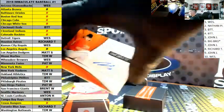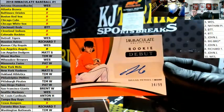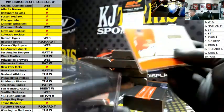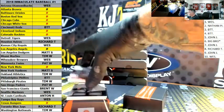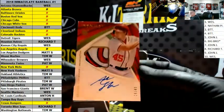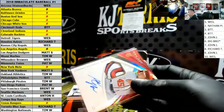And our first bit of ink, rookie debut auto, number 24 out of 99, Dylan Peters for the Marlins. Miami going out to Tim. There you go, Tim. It's a nice patch on this one. Number 16 out of 49 for the Nats. Rookie patch auto with a nasty patch, too. Andrew Stevenson. Nats going out to Tim. Nice patch on that, brother.